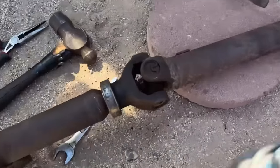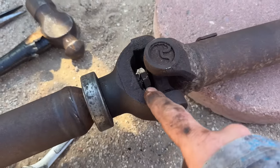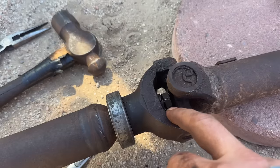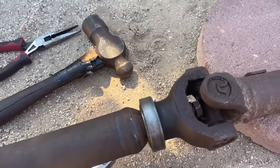After about 30 minutes and busting my head open, I finally got this loose. So this bolt comes loose, but then it hits the U-joint. So then you have to hit this off to give you more room to loosen the bolt. And you have to do that, loosen the bolt, hit this off, loosen the bolt, hit this off, until you get the whole thing off, and then this bearing comes off.